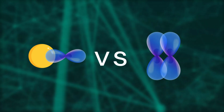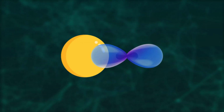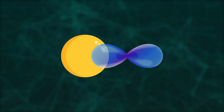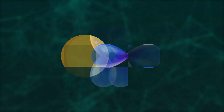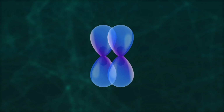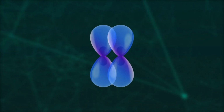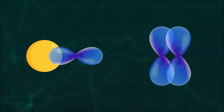So, what's the difference between sigma and pi bonds? Sigma bonds result from end-to-end overlap, making them strong and flexible. Pi bonds come from side-by-side overlap, making them weaker and more rigid. Sigma bonds allow free rotation around the bond axis, but pi bonds lock the structure in place, adding rigidity. That's why single bonds are freely rotatable, but double and triple bonds keep molecules locked in specific shapes.